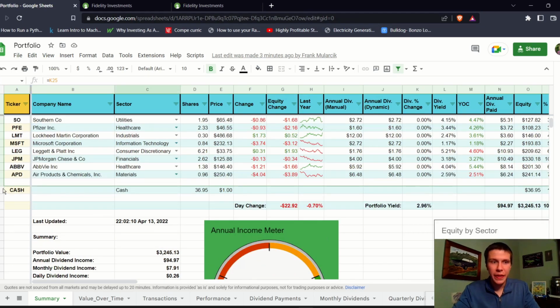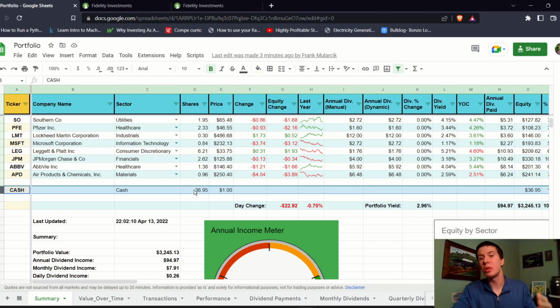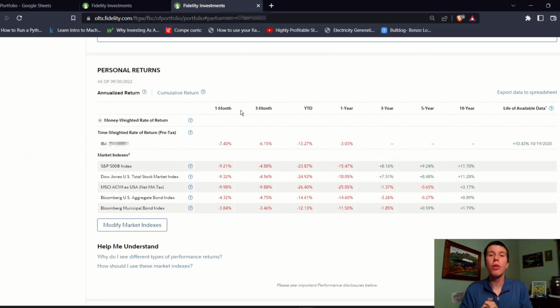But the one thing is right now we don't have all that much cash, only about $36, which isn't too concerning because it is the end of the month. So we will be getting another deposit for November of $150 that we'll be able to invest if we see some more good opportunities. So overall, I'm pretty happy with this month and how much cash I was able to deploy and the dividends we received and stuff like that.